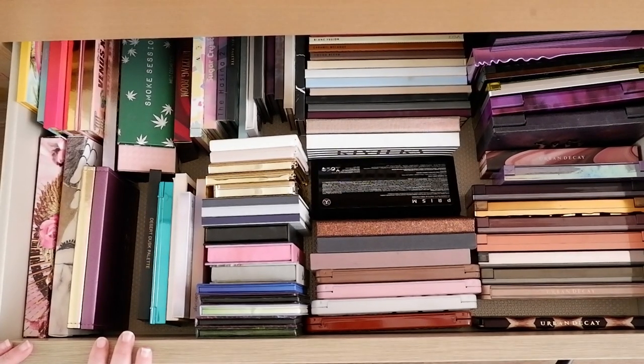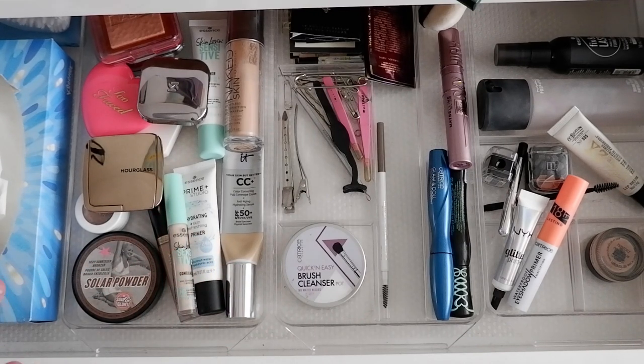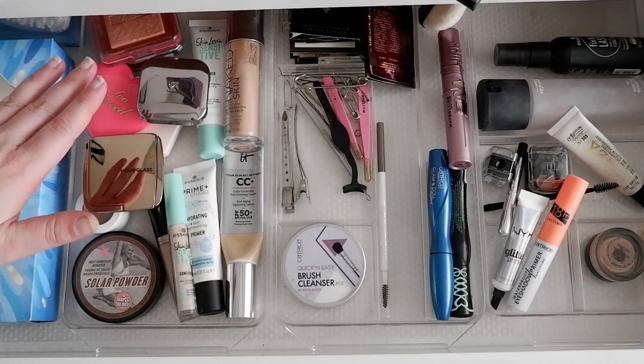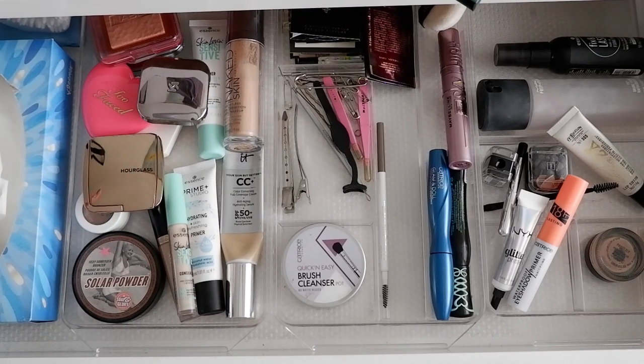So let's put everything into the drawer. So there you have it. Those are all the things that I wanted to put into this drawer. So thank you very much for watching my Shop My Stash this month. I will be doing a get ready with me with a full face with as many of these products as I possibly can for you by the end of the month.